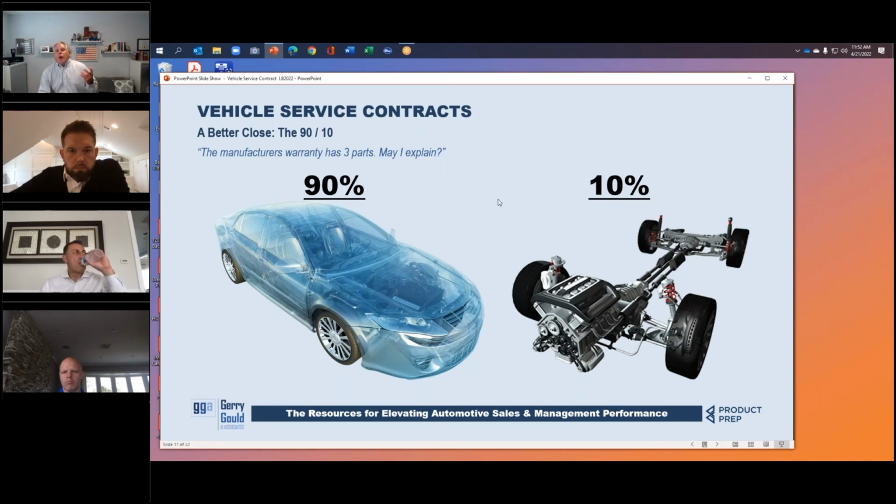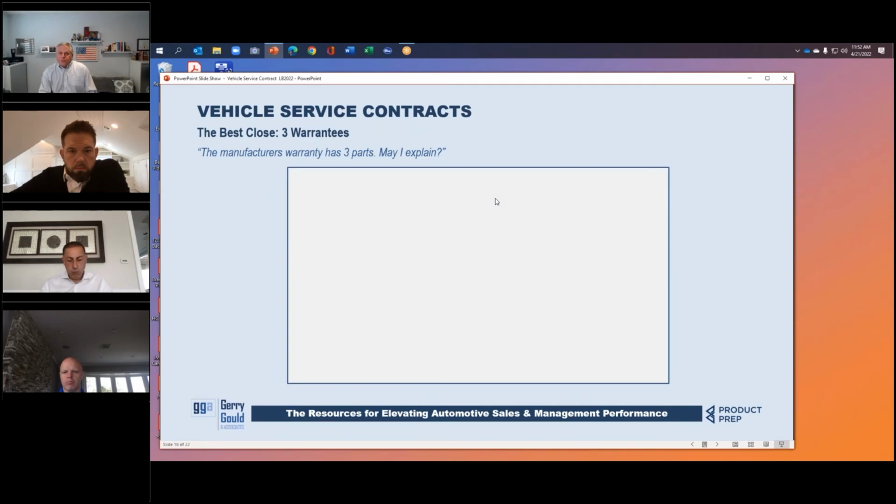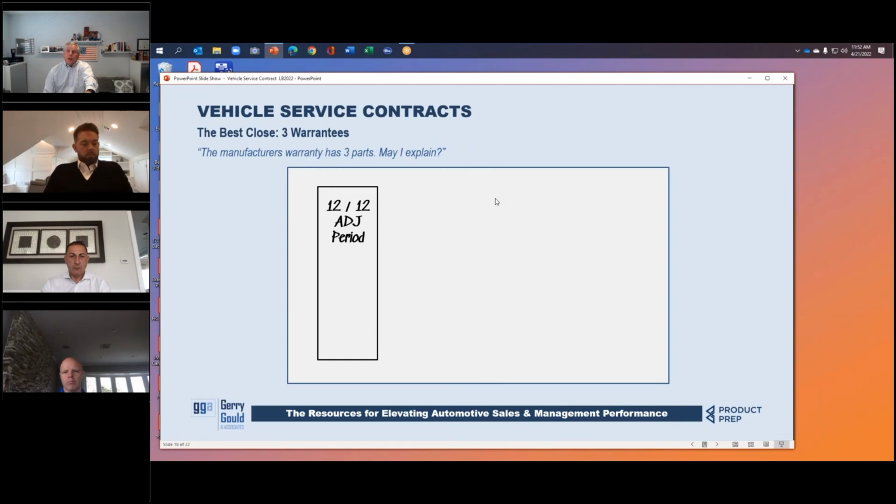So the manufacturer warranty has 3 parts, may I explain. The first part is 12 months to 12,000 miles. That's an adjustment period. Now, you have to look at your manufacturer, because I was quite surprised when I found out that Chevrolet is only 7 years or 7,000 miles. Everybody else that I've investigated has been 12 months to 12,000 miles. We call it the adjustment period, because while you're adjusting to the car, the car's adjusting to you.